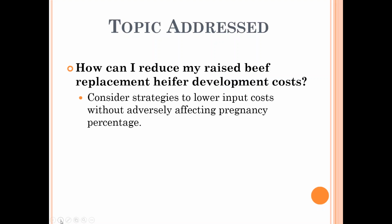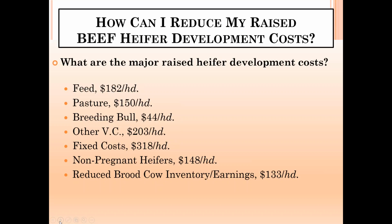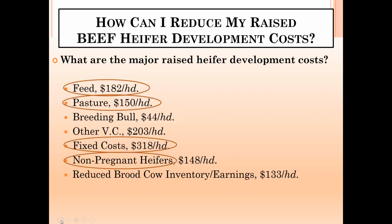Lastly, we want to briefly discuss how can I reduce my raised beef replacement heifer development costs. We want to consider what strategies to lower our input costs without adversely affecting our pregnancy percentage. So how can I reduce my heifer development costs? Let's think about where we want to begin to make those cost reductions. We will need to know our costs by categories and the amounts as you see on this slide. So let's attempt to reduce our largest costs first, which are our feed, pasture, fixed costs, and our non-pregnant heifers.